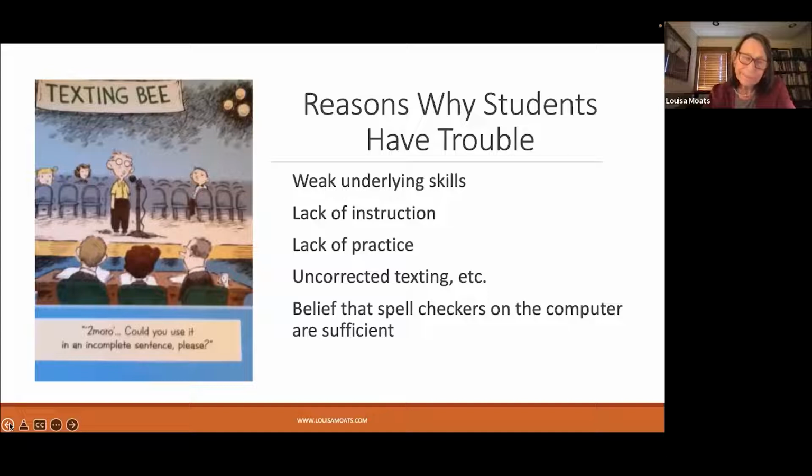And then we have the problem of texting and uncorrected use of media postings, social media postings, where you commonly see misspellings that no one reacts to, because, in my case, when I see them, I just feel like I don't want to pile on the person and correct their spelling publicly with some kind of posted comment.